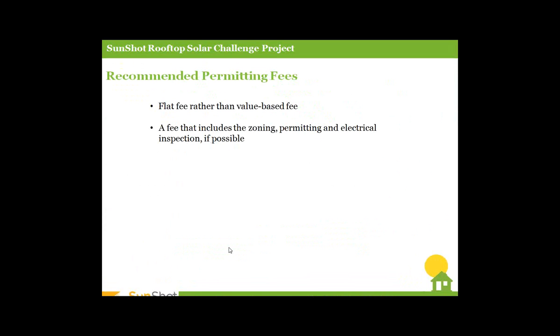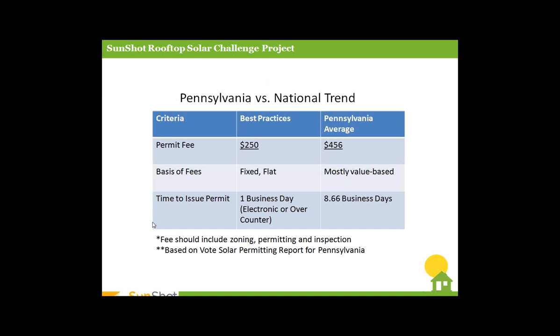So what we see in Pennsylvania is a trend towards value-based fees for solar installations, and I'll get into a little bit about that. What we recommend is a flat fee for very practical reasons, and that flat fee would include zoning, permitting, and electrical inspection if possible. So let's talk about this. Pennsylvania, as far as permitting fees go, versus the national trend in permitting fees.